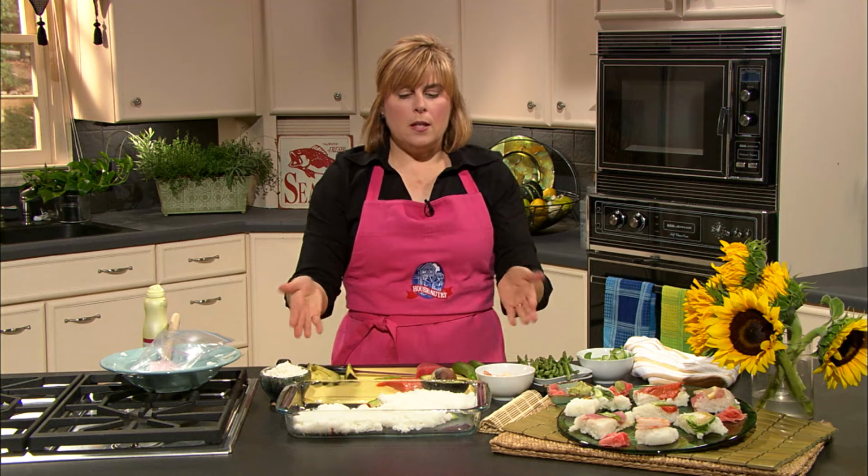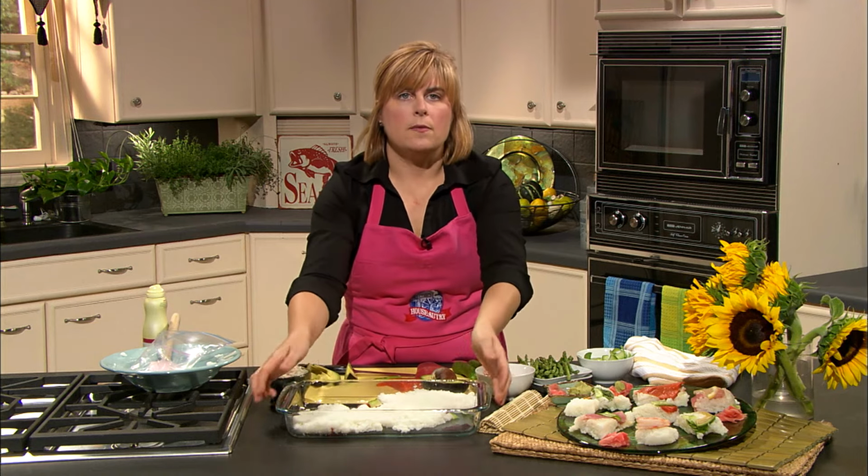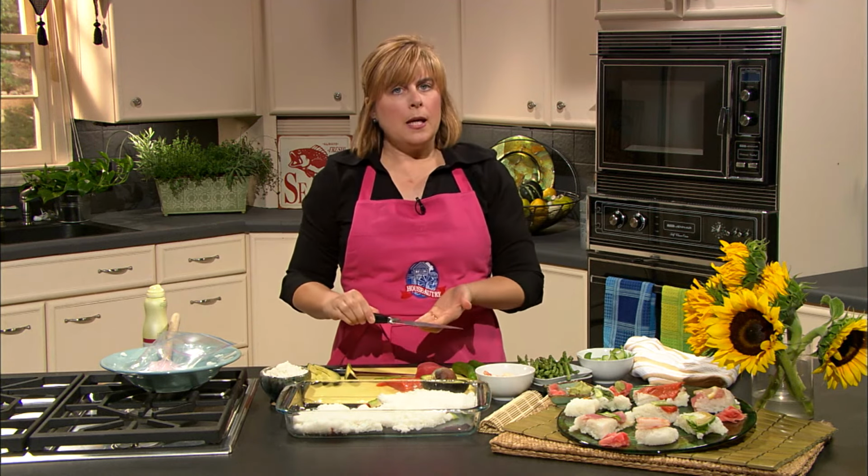When you're ready to go, I just put some wax paper on top and some foil, put it in my refrigerator. And then when I was ready, I just flipped it upside down on a cutting board. Then you want to take a really sharp knife, and you can either oil it with some olive oil or some nonstick spray, because it will help cut a lot easier and won't stick to the rice. And this is what it looks like when it's finished.